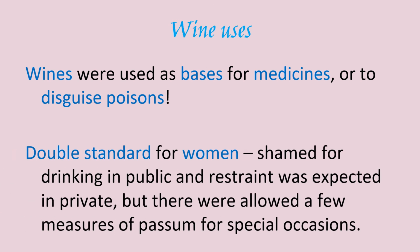There is, however, a double standard when it comes to women. Women were shamed for drinking in public. Restraint was expected in private as well, so you couldn't even go home and have your wine. They were allowed a few measures of passum on certain special occasions, but a Roman woman was not supposed to drink to get drunk. She certainly wasn't supposed to be a merobibula, the unwatered wine drinker. That was a terrible insult to call anyone.